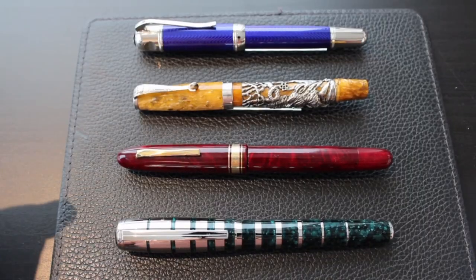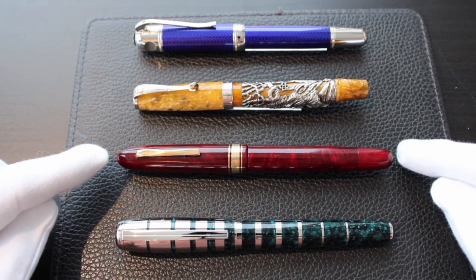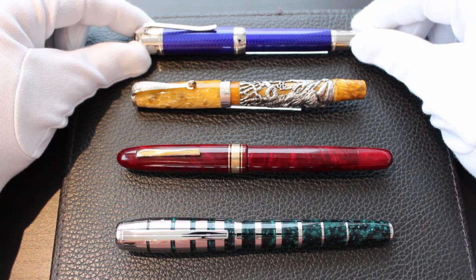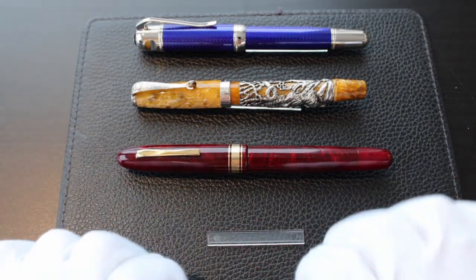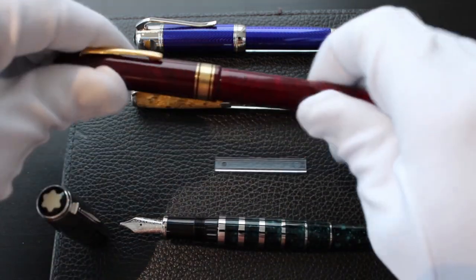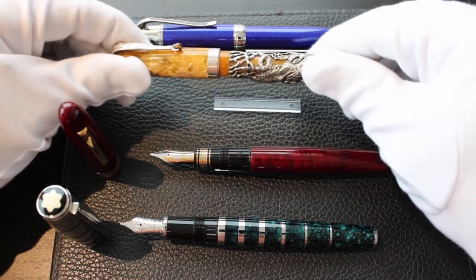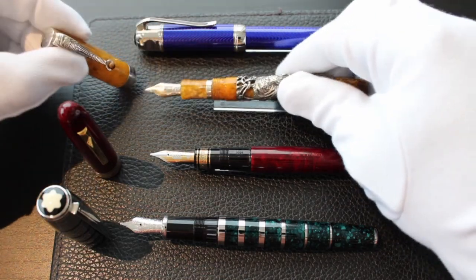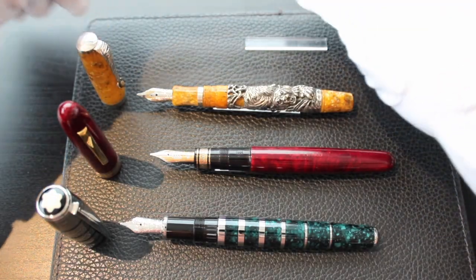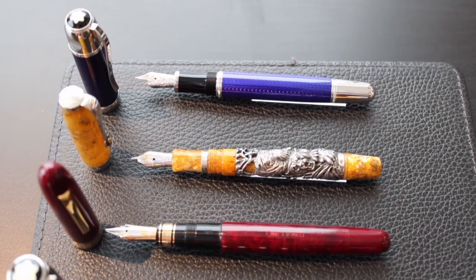Now, to bring this pen in contrast, we have put the Writer's Edition George Bernard Shaw next to the Omas Vespucci, the Montegrappa Zodiac the Tiger, and right at the top, Montblanc Writer's Edition Jules Verne. From a weight perspective, the Shaw pen weighs 62 grams, the Vespucci only 20 grams, the Montegrappa Tiger 53 grams, and the Jules Verne 63. The average weight of the standard writer's editions that we saw over the years is at 47 grams. Hence, this release is considerably heavy, but doesn't really feel like it at all.